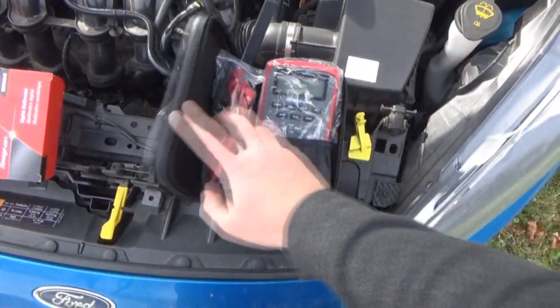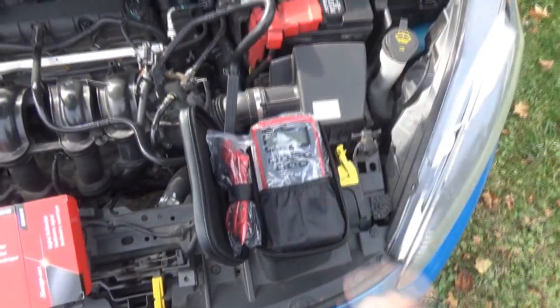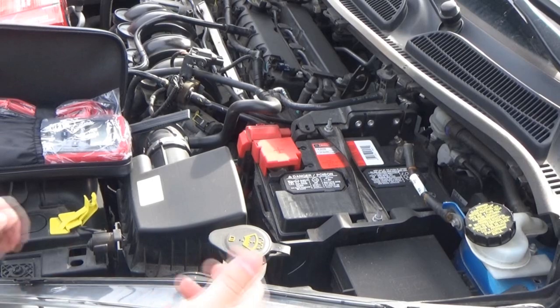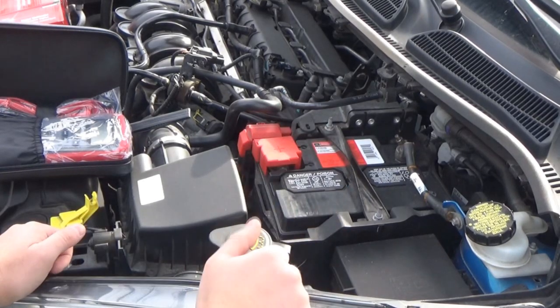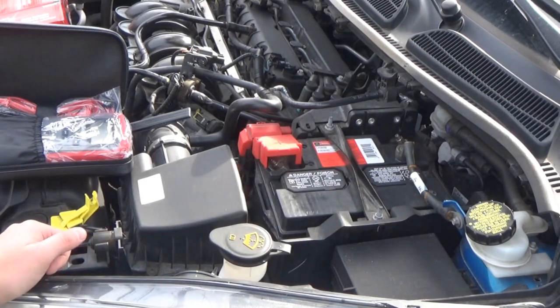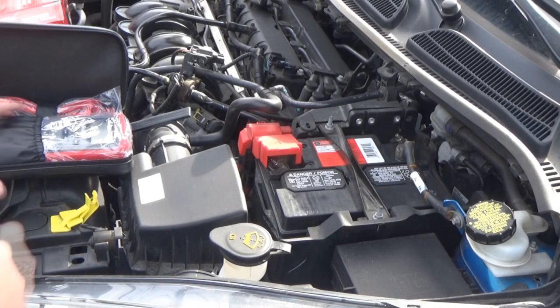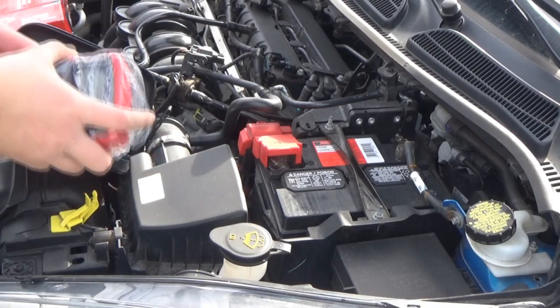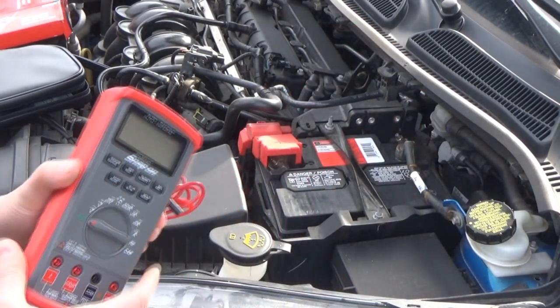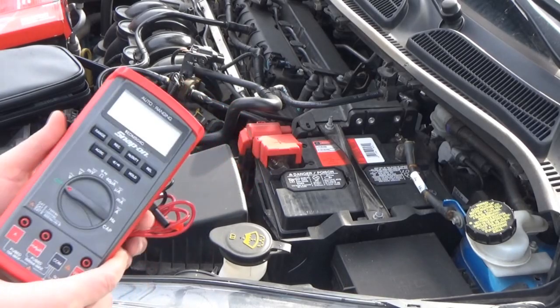So let me go ahead and finish taking this apart and get it set up, and we'll see where we're sitting with this battery. Alright, so on the Fiesta, the battery is actually pretty easy to get to. It's obviously right here. Both of our terminals are pretty easy to get to on this car. So if you're doing this at home, this is a pretty simple thing to do.